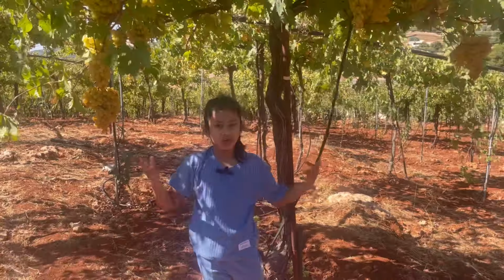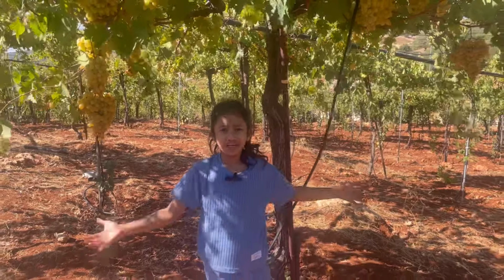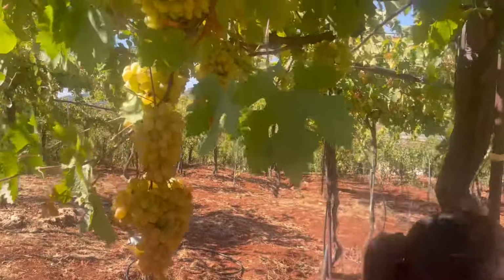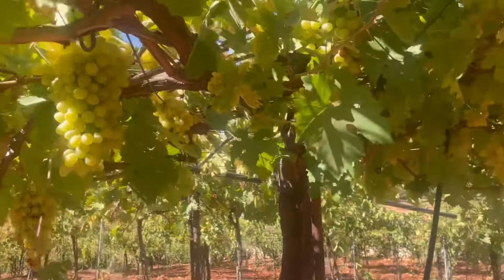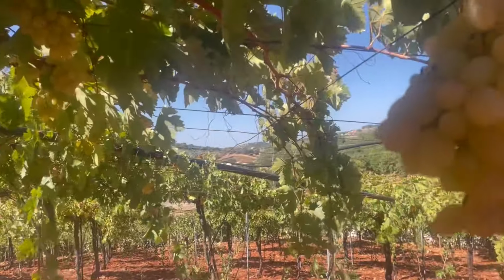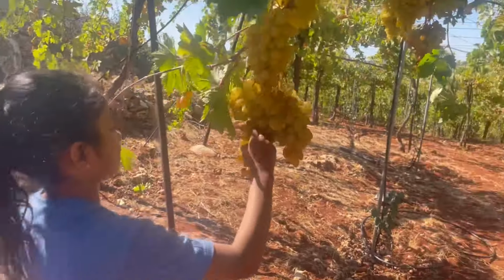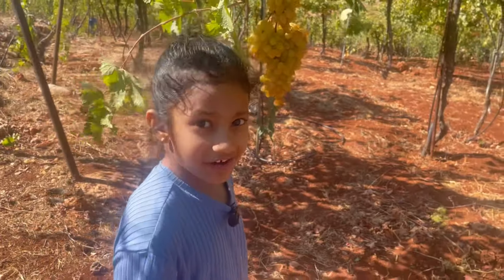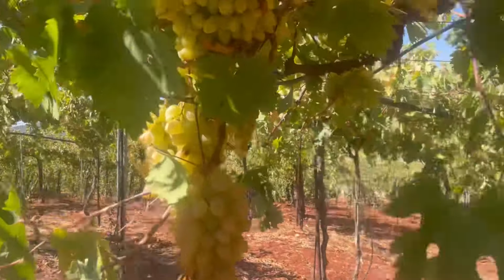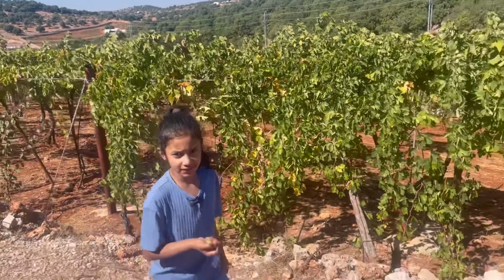Okay guys, so we were on our way to the city of Ajlun. On our way, we found a beautiful grape farm. And you see the grapes hanging on the leaves. See? You see all these kinds of it. Yummy, as I know. Guys, it's yummy. It's very beautiful. So see how big the farm is. And look at these grapes I picked.